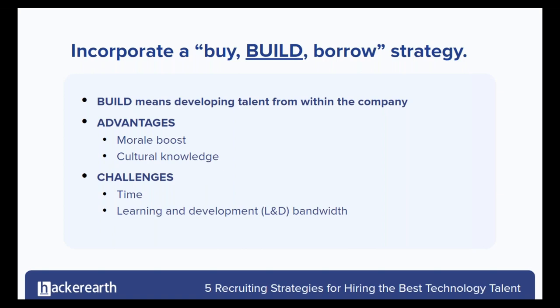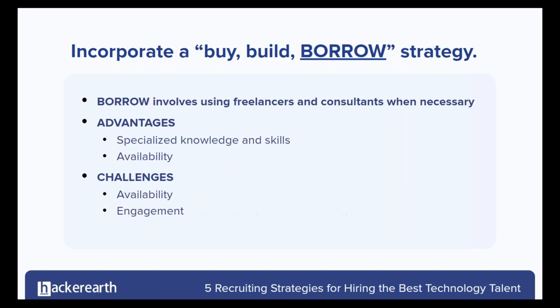And then finally, the third strategy has to do with borrow. And borrow involves bringing in freelancers and consultants to fill in those gaps. And there are a couple of different ways that you can do this. One, you can bring people in on an as-needed basis. So let's say you have a special project that requires a special skill that you don't currently have within the organization. You can bring in that freelancer or contractor to perform that task, and then that person goes away.